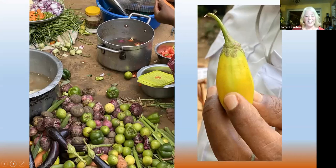This is, you can see all the different vegetables and things. These women were all sitting communally, making food for the workers that were working on the spice farm. And as I'm watching them, I took this picture purposely because I wanted to see all the different ingredients. You can see all the limes and peppers, potatoes, eggplant, tomatoes, lots of tomatoes, actually, a lot of onions, carrots, beans.